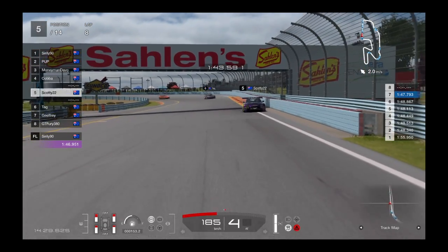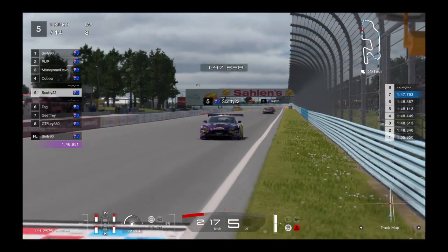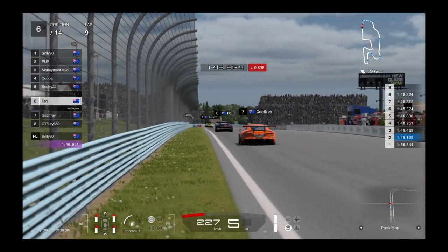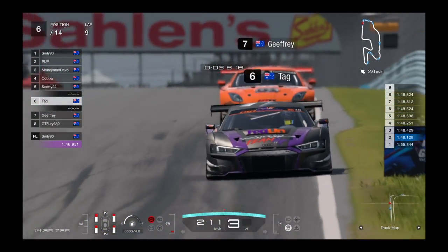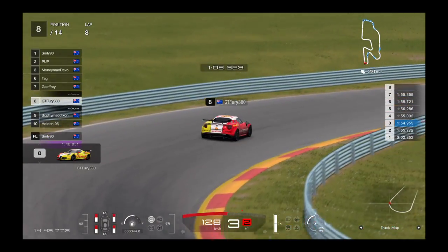Scotty 22 into the 147s last time around. This time he's low 148. Picked up a good half second on Tag that time. Jeffrey's moving up now.